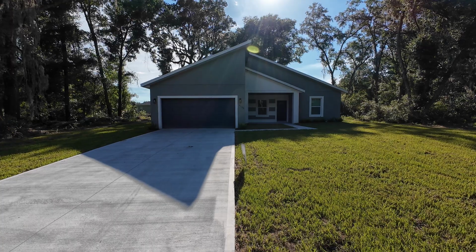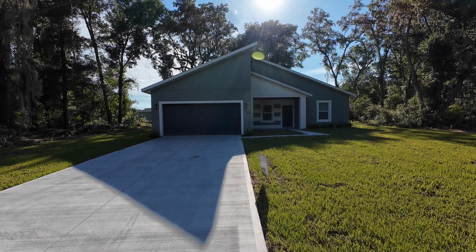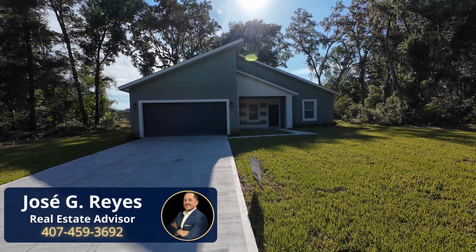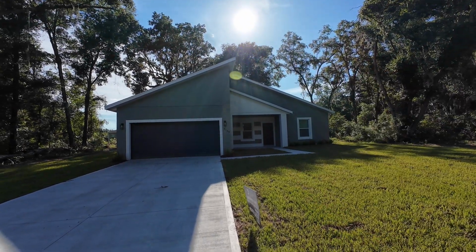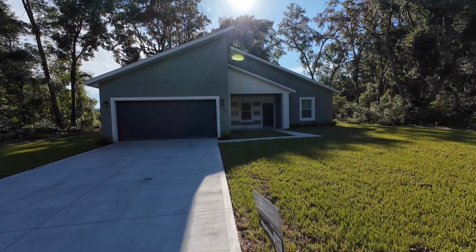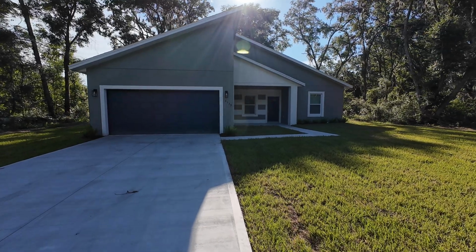All right, guys, so let's go ahead and get this tour started for you. Now, let's take a look at the exterior of this home. It might be a little dark because we have the sun blazing on us right up there, but very modern style, contemporary style home here within the Marion Oaks community.